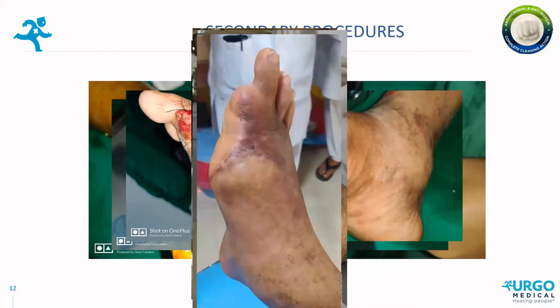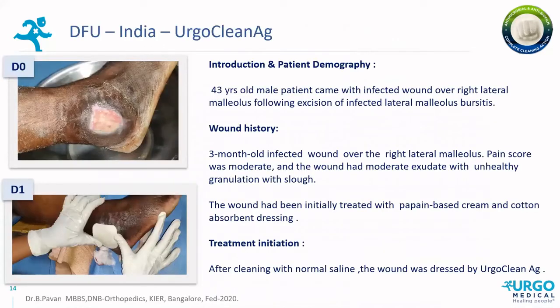The secondary procedure. So in this case, as I was telling, the UrgoClean AG was not the primary treatment modality, but it came in between to help us in taking the wound from a damage control diabetic foot to a foot wherein you can do secondary procedures. This is case 2, a 43-year-old patient with an infected wound over the right lateral malleus following excision of the infected lateral malleus bursa, which was done elsewhere.